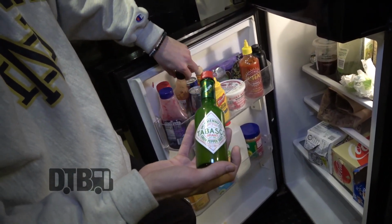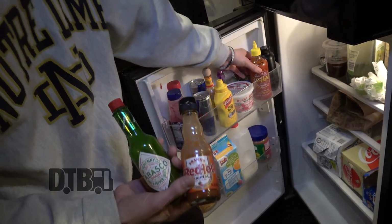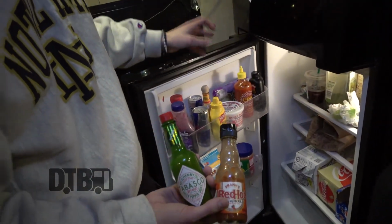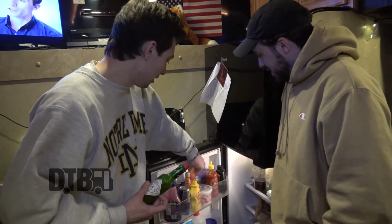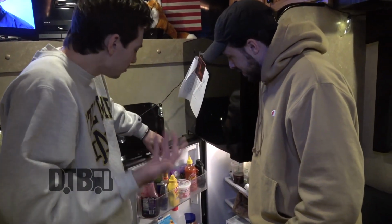We have Frank's Red Hot, and we have this off-brand sriracha. I think it just kind of depends if you're going Asian food, Mexican food, more Americana. I guess this would be an alternate for Mexican food. It kind of depends on what theme you want, you know what I mean? What theme you're eating? What sauce is associated with that themed microwavable dinner?